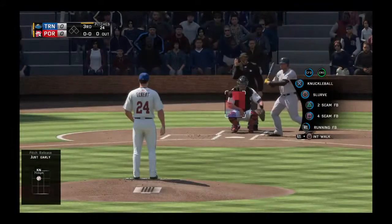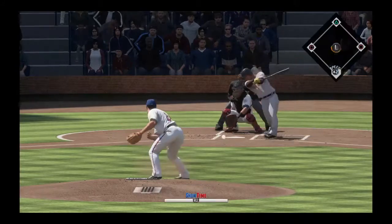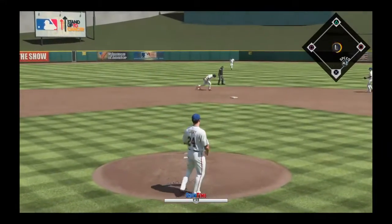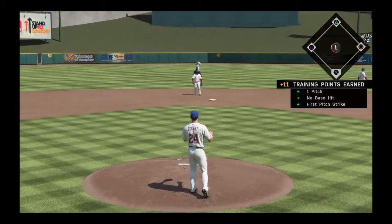Johnny Harr will stand in. 1 for 4 with a double in yesterday's ball game. Well, this guy's hitting over .300 on the year now, and he had a good performance yesterday as well. Oh, and he can't pick it up cleanly.